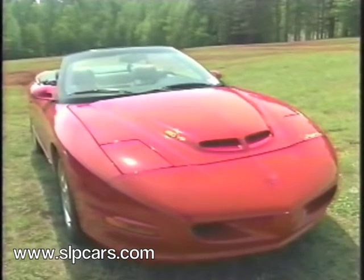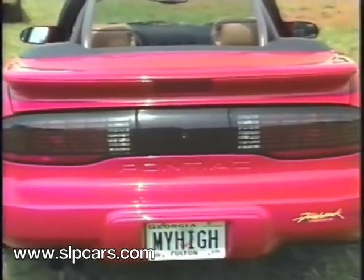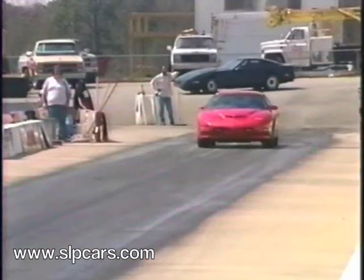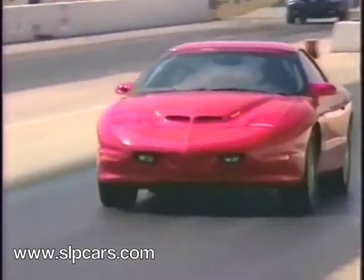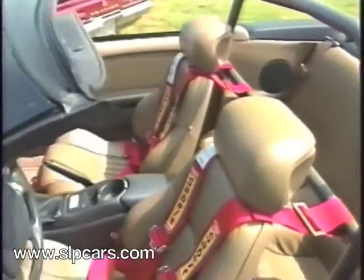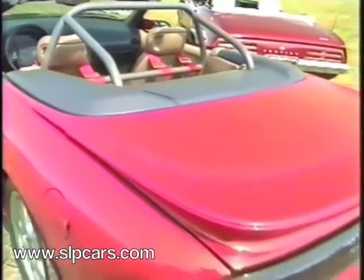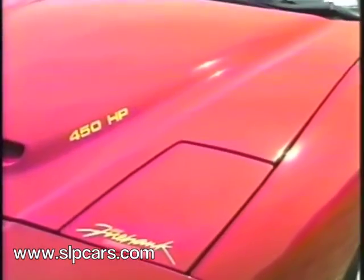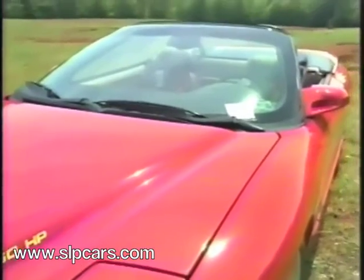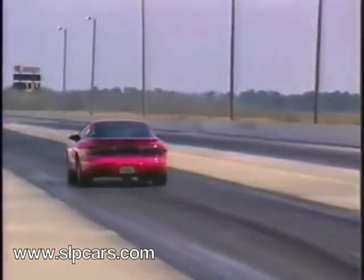That help came in the form of the 1993 Firebird. The fourth-generation F-bodies were beautifully styled. And more importantly, Pontiac now offered the car with an LT1 engine and a 6-speed transmission. This meant SLP didn't have to replace the entire drivetrain, so the cost to convert a Firebird into a Firehawk headed south in a hurry. This was the big bang for the buck SLP had been looking for. Stay with us as street-legal performance comes to the people when the American muscle car continues.